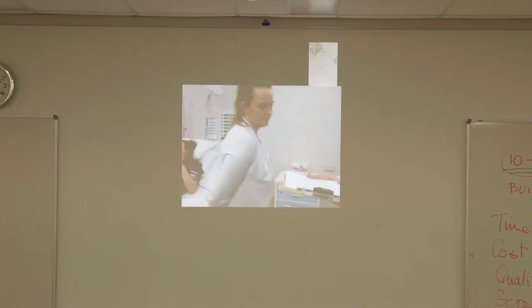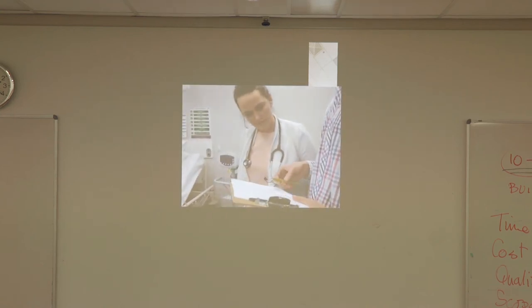So the ECG will be a very critical decision point. Up to now they've been assessing the patient, now they've got the ECG.